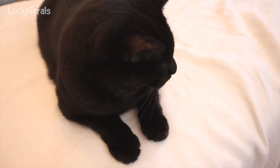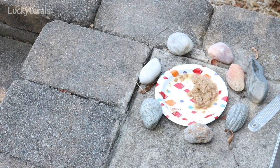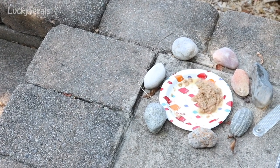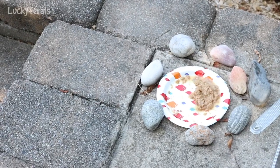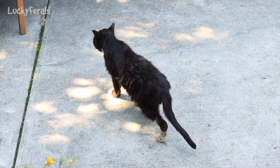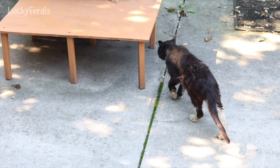Hello, Boo. It's 9:50 a.m. and Hydrox is eating his breakfast and these are his new rocks. And I came outside and I put the camera on and that's why he kind of backed away a little bit. There he is right now. He's kind of walking to the automatic feeder. I still have to refill the automatic feeder.